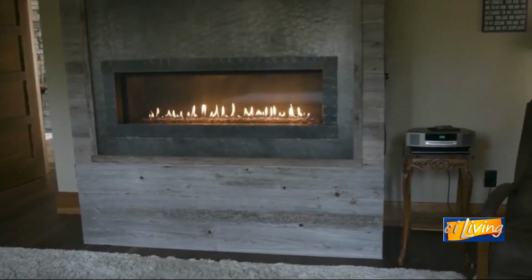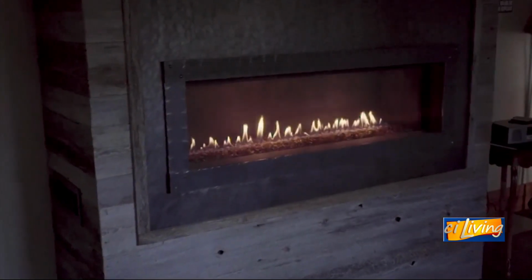And what I don't like about wood-burning fireplaces, I love the smell, I love the crackle. I don't love going out in the middle of winter to go get the wood and then having to clean out the firebox and the flue at the end of winter as well. So for me, propane is the way to go with my fireplace.